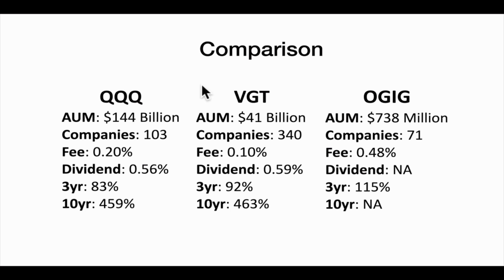Now, for people in the UK and Europe, you're not going to be able to get VGT or OGIG. The one that you have to look for is EQQQ. So for UK and Europe, do a search for EQQQ, which replicates this fund but in pounds.